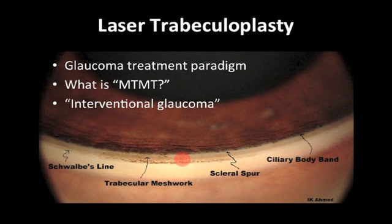Laser trabeculoplasty has been, of course, an option for our patients for many years now. We're continuing to reconsider where its place is, and I hope this discussion will further add options and ideas around this therapy.